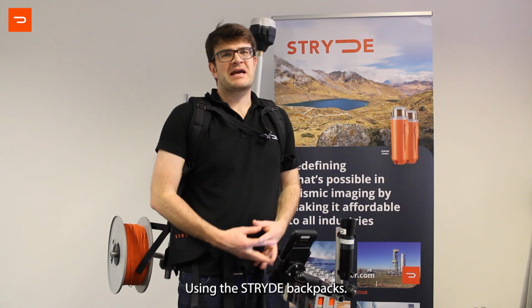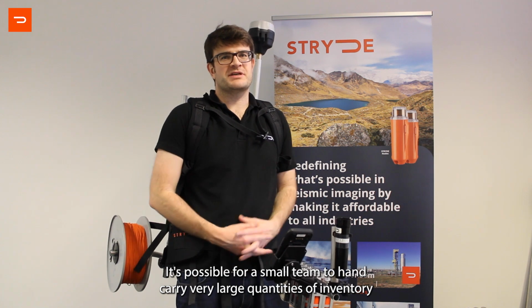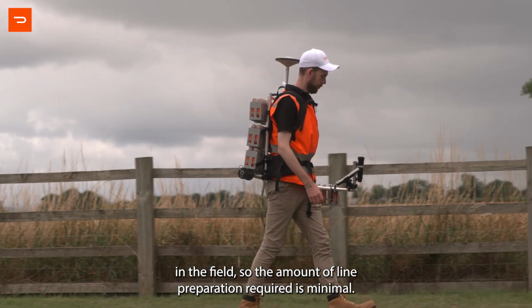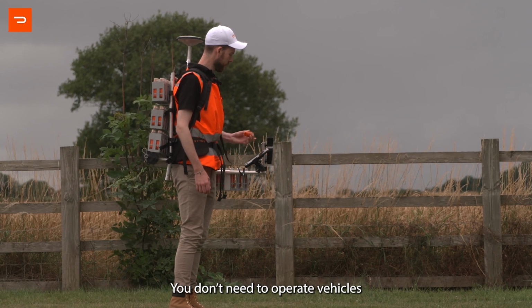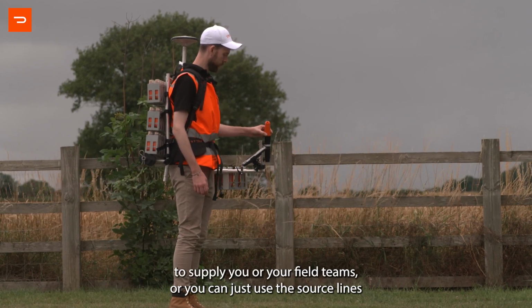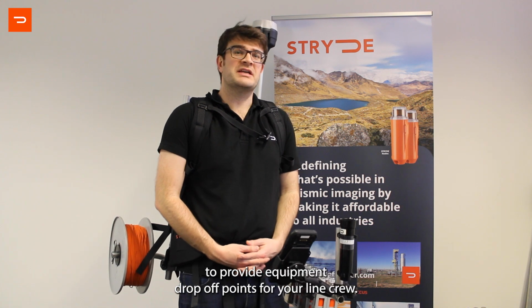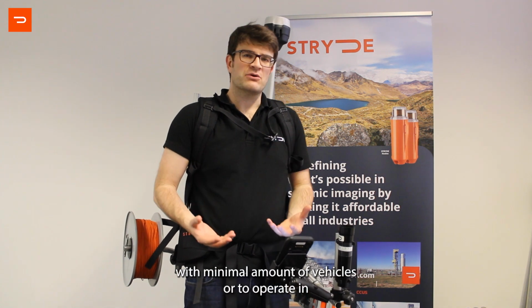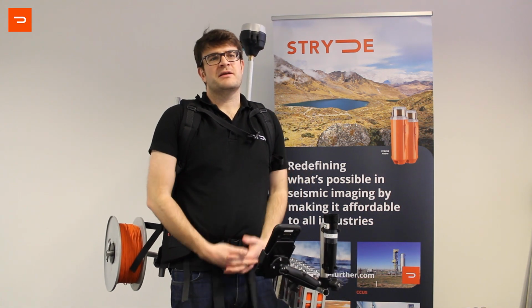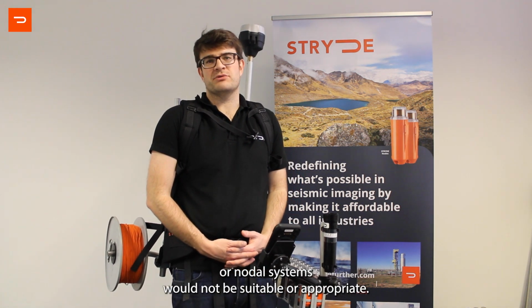Using the STRYDE backpacks, it's possible for a small team to hand carry very large quantities of inventory in the field, so the amount of line preparation required is minimal. You don't need to operate vehicles to supply your field teams, or you can just use the source lines to provide equipment drop-off points for your line crew. So it's very, very straightforward to do efficient operations with a small team with minimal amount of vehicles, or to operate in more sensitive environments where other cabled or nodal systems would not be suitable or appropriate.